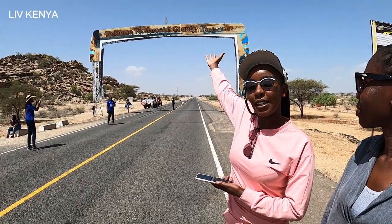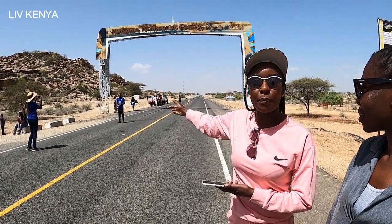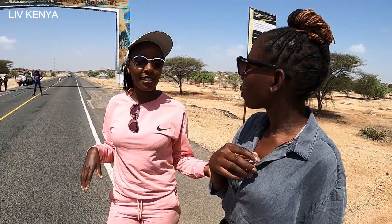Welcome to Marsabit County. This is the cradle of mankind, the border county towards Ethiopia, which is the land of origin. Turkana, the cradle of mankind. I don't know why Marsabit is the cradle of mankind. Because early man was here. In fact, there are big graves we will see near Chalbi, made out of rocks, that I hear were for giants who were buried there, who were supposedly early man.